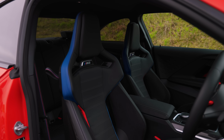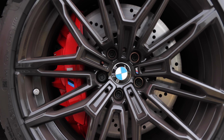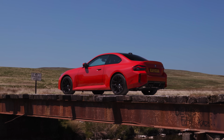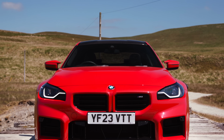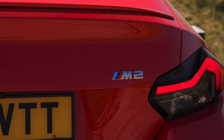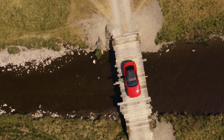The carbon seats come as part of the M-Race track package, which also brings track tyres and a speed limiter raised to 177 miles an hour. It had to be based on the 4 Series because the 1 Series is now on a front drive mini platform. And that means it's a big car, and a heavy one at over 1,700 kilos.